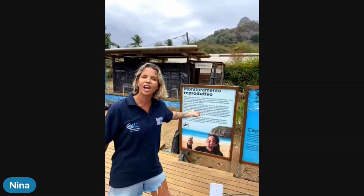But we've been working on the beaches that the turtles nest in the Noronha and making sure that the females and babies are protected. For the last 40 years, we have people going to the beach every day in the morning. So the whole year we have people taking care of all the beaches in Noronha where the turtles nest. And at night, we go to research them as well.